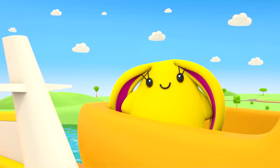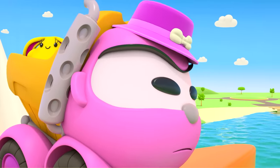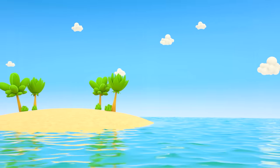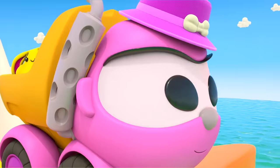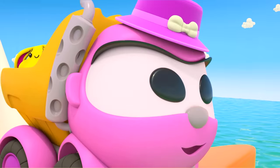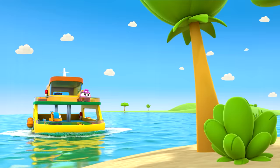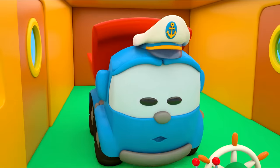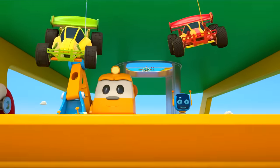The friends are traveling on the ferry today. Leia's really watching where they're going. Seashell Islands up ahead. Yeah! Cast the anchor! The ferry reached the island.